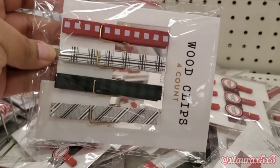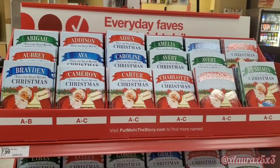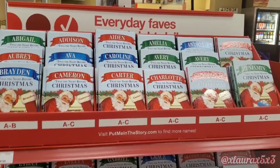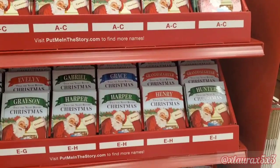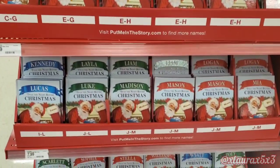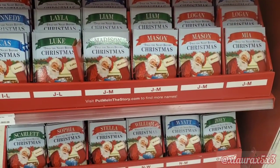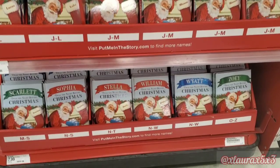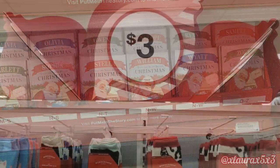Okay, so I'm going to be including a clip of this section here. They have all of the books, you know, Twas the Night Before Christmas, but they have all of the children's names. I saw this section after I paid, and I just took a quick little overview, but I did want to include it in the beginning of the video. I thought this was a nice idea.